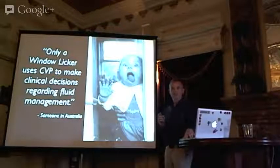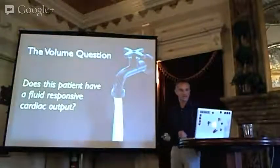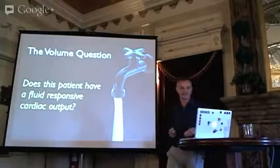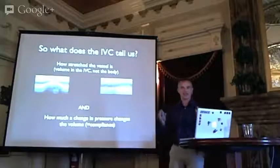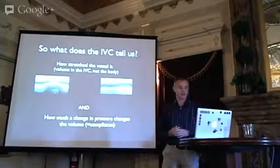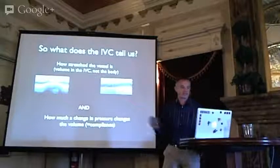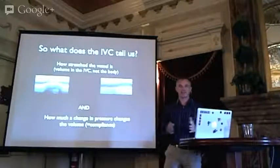So, the real volume question, all right, and we don't want to be window lookers, is does this patient have a fluid responsive circulation? What does the IVC tell us? It tells us how stretched the vessel is, so how big it is, which will depend on volume, but also depend on pressures around it. And how much it changes when you breathe really is how much it's responding to pressure changes.